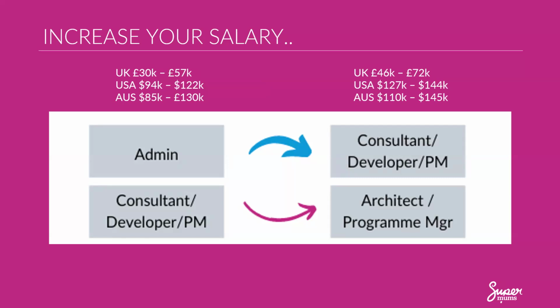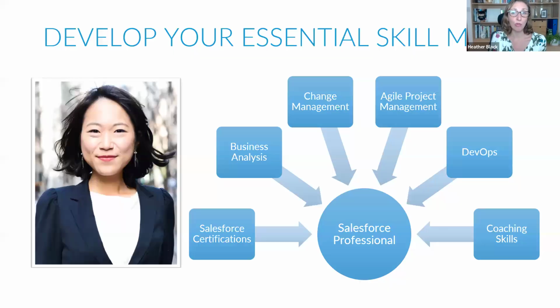And on average, that could take you 2 years. If you have obviously a lot going on in your life, it could take you 4 years. It just really depends on where you want to go.